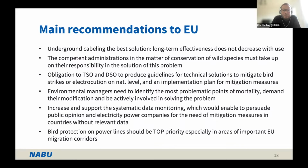Environmental managers should be obliged to identify the most problematic points of mortality and demand their modification and be actively involved in solving the problem. The systematic data monitoring should be increased and supported, which would enable us to persuade public opinion and electrical power companies of the need for mitigation measures in countries that have no relevant data. Bird conservation on power lines should also be the top priority, especially in areas of important EU migration corridors, accompanied by really important resting and roosting sites on those migratory routes.